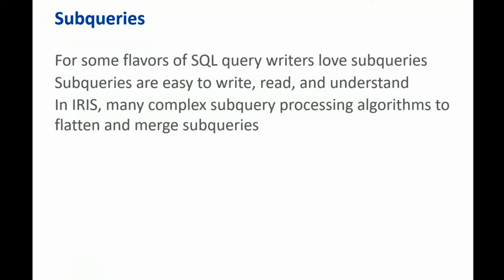And in SQL Server, they love subqueries. Subqueries are often a way to get around having to think about a join or some complicated join situations. And the good thing is the optimizer will just figure it out for you, right? That's true in Iris. It's true for most flavors of SQL. If you have a subquery that could be a join, it just figures it out for you. No big deal.